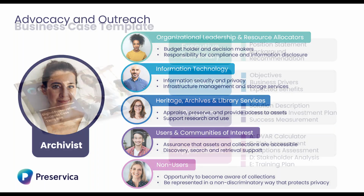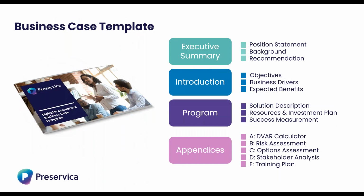Okay, so that's the end of my section. And there is a template that Preservica has put together. If you have a business planning process in your organization, you probably will have to use their template. But this is very useful, gives you lots of examples of business drivers. And then those resources, the DVAR calculator and other things are in the back there. So we'll also give you a link to this resource so you can take advantage of it if it's useful to you.